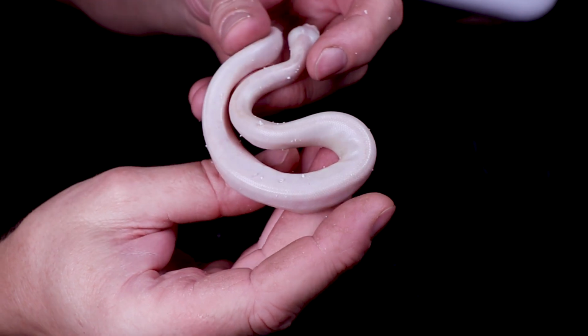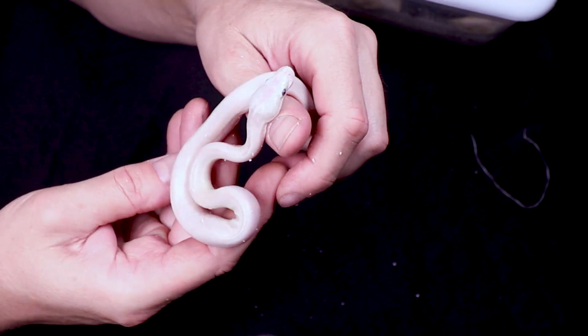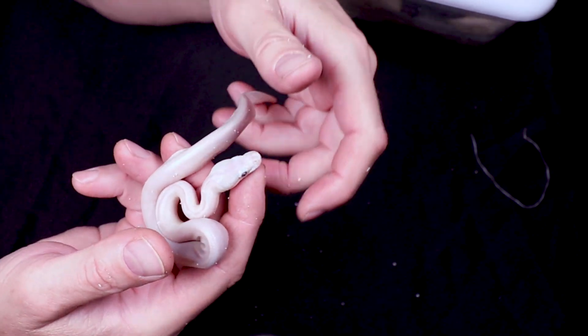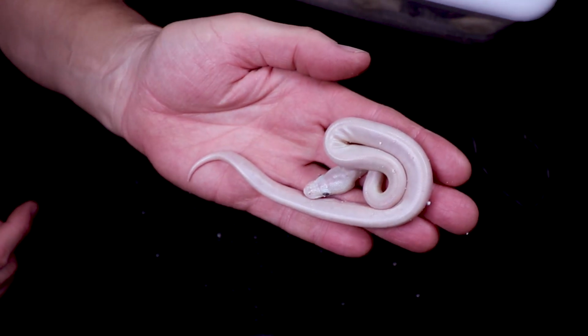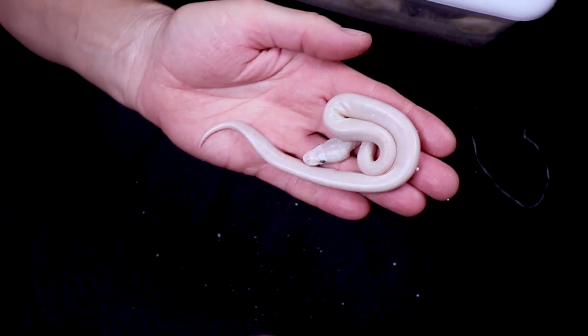It can kind of trick you into thinking maybe there's some calico in there, but I'm not convinced you can actually tell unless you actually breed it to something and then isolate the calico in the breeding. But that guy is a tiny little guy. Look at how small he is. Super tiny. That is a really tiny snake.